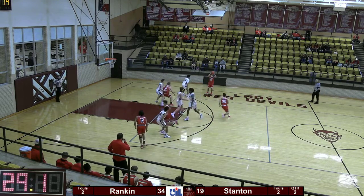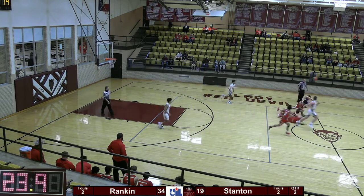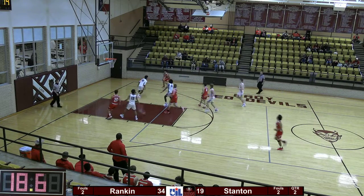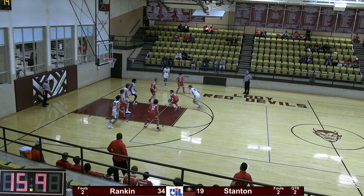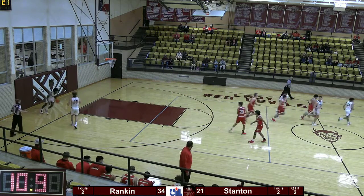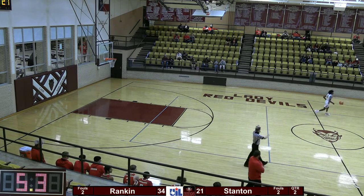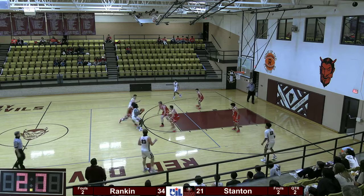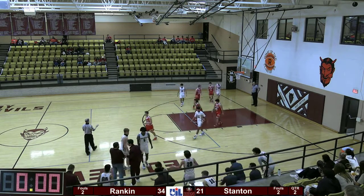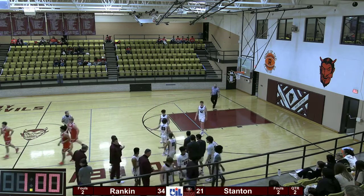All right, Stanton does their typical deal. Just keep passing the ball around at the top. Oh, and it's going to be knocked down by number 23, Braxton Kirkland. Stanton does come away with it. Number 4 back to the outside. 15 takes a 3-point shot. Rebounded by number 4 of Stanton. Goes up for 2. And Stanton's going to break that 20-point barrier. 34-21 is the score. 8 seconds. 5 seconds. Goodley with the ball, takes the shot, and it's going to fall away, rebounded by Stanton. All right, with 1 quarter of play left in this contest, 34-21 Red Devils.